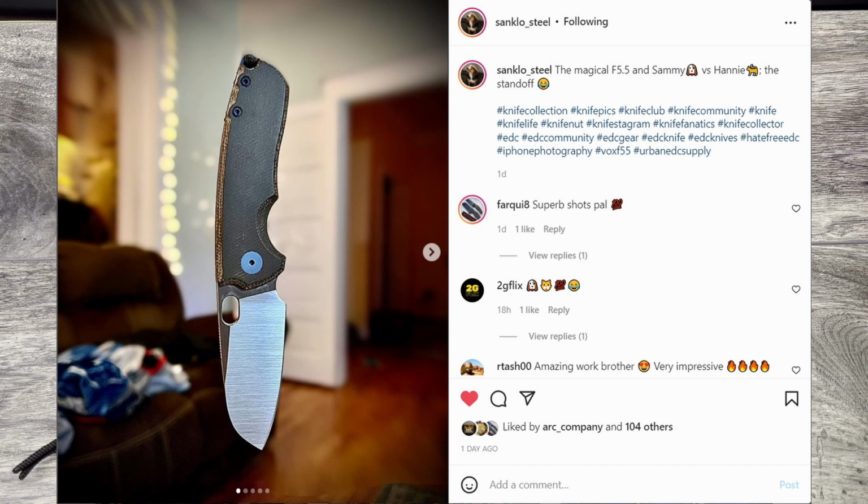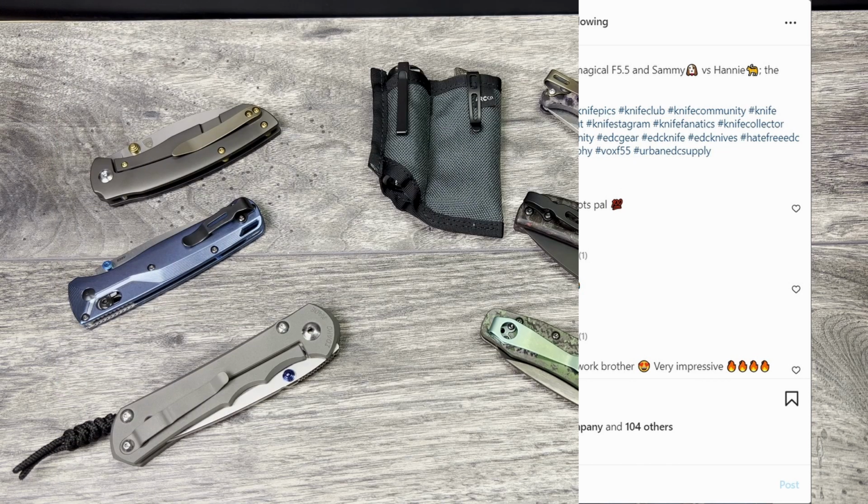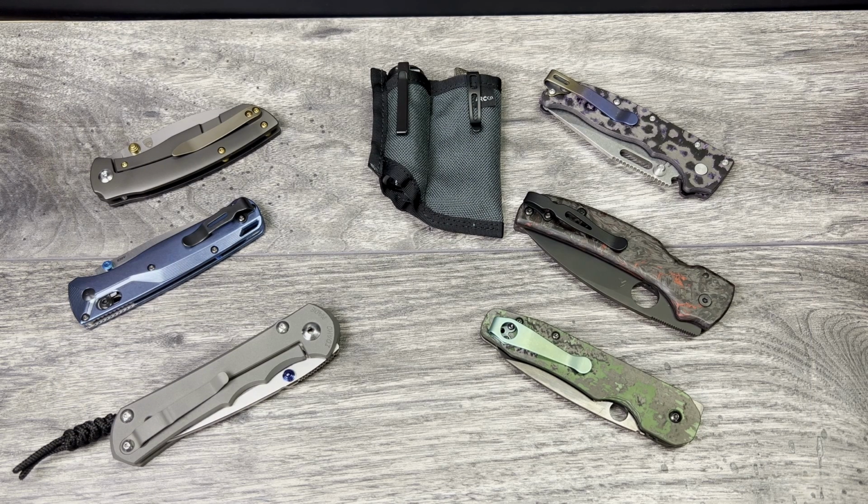I would like to try something like this. I also like the exploded shots. I think those are really cool. All right, let's keep it moving.